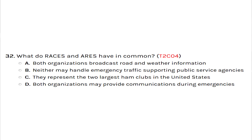32. What do RACES and ARES have in common? A. Both organizations broadcast road and weather information. B. Neither may handle emergency traffic supporting public service agencies. C. They represent the two largest ham clubs in the United States. Or D. Both organizations may provide communications during emergencies.